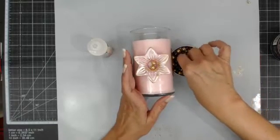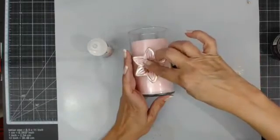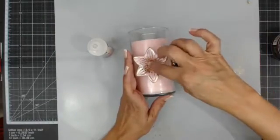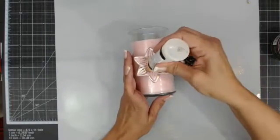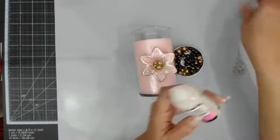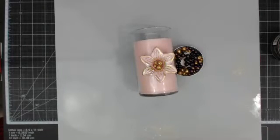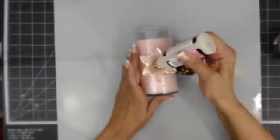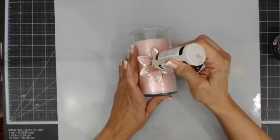And what I did is I just layered a few beads in there, and then I added a bit more. Give me one sec. Let me see if I can fix this so we don't continue to have issues, because I'm going to need it later too. Okay. And then I added some on the top.